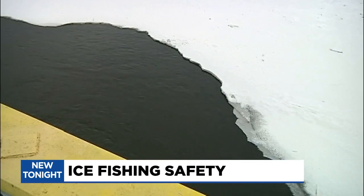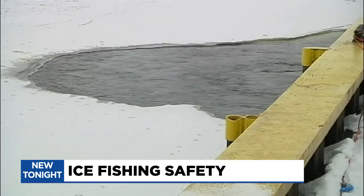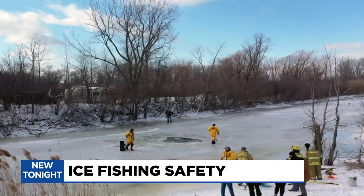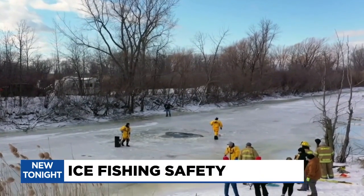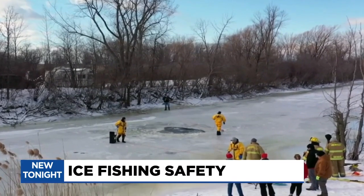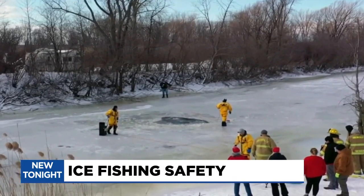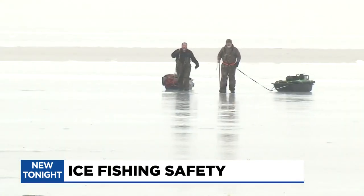The Tuscola-Huron County Ice Rescue Team and multiple other agencies were dispatched to a canal off Kirk Road known as Gokey's Point after fishing equipment was found floating in a hole in the ice where the water was 5 feet deep. After a search, rescuers determined the equipment's owner must have gotten out.